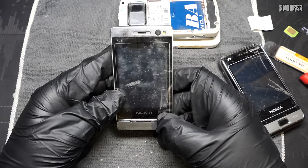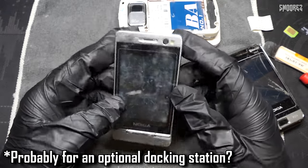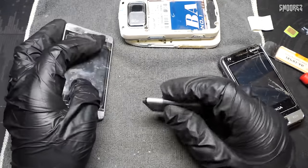First one. I think this battery's charged. Why does it have 3 gold contacts at the bottom there for no particular reason? This battery is probably not charged, actually.